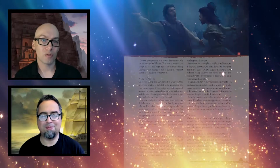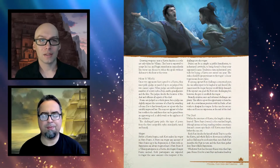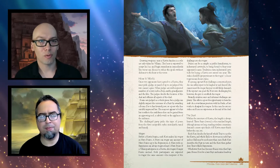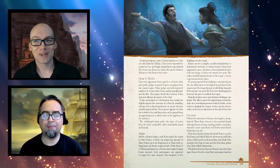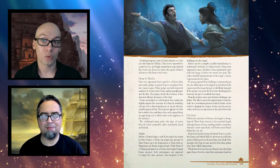Poetry duels. Another unique part of this book is the concept of poetry duels, or kavita, that are a popular way of resolving honor disputes in the Crescent Empire. It is the Crescent Empire's form of rap battles. The stakes are agreed upon beforehand and can be just as devastating as a duel of swords.